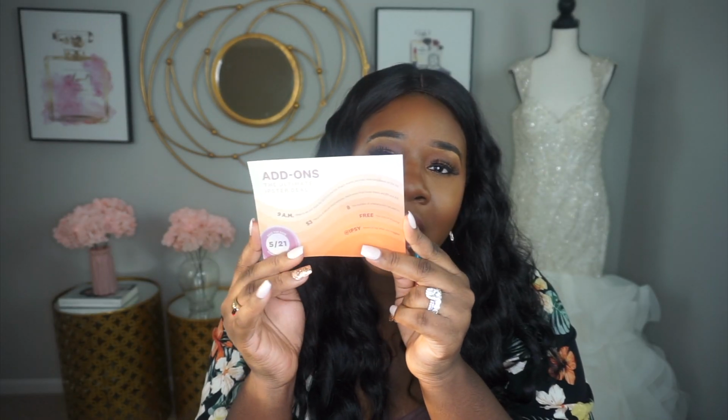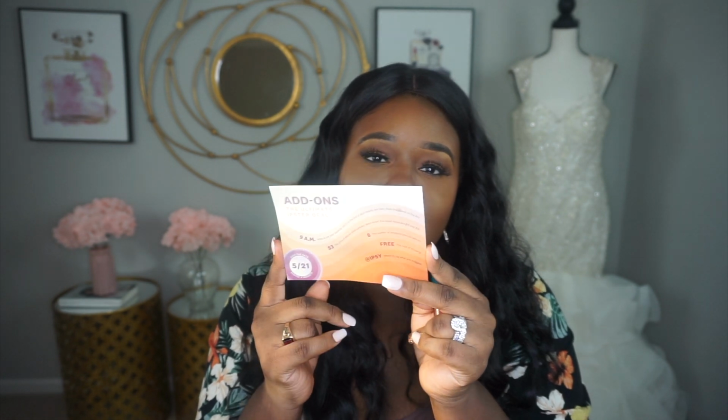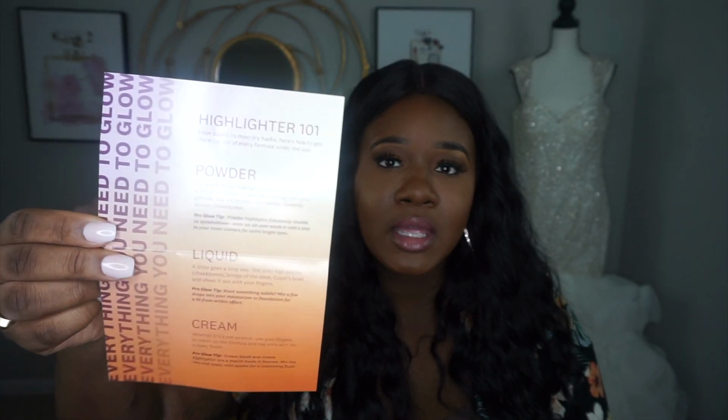So the theme for this month is Get That Glow. It always comes with a little card that tells you what the theme is. And they have these new add-ons that you can add on if you want additional products in your bag, and I think you just pay a small fee for those as well. Usually they'll tell you what's in the bag on these cards, but it doesn't look like they do that this month, or they might not do that anymore. I honestly don't even think I look at these things anymore. So this tells you everything you need to get the glow. It goes into highlighter, powder, liquids, and creams. I don't know if that means those are the kind of products in this bag, but that is what the card looks like.